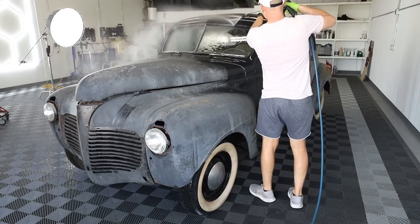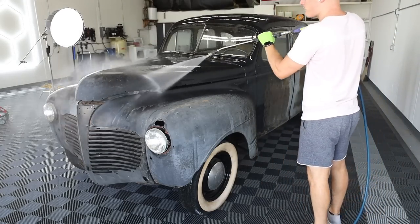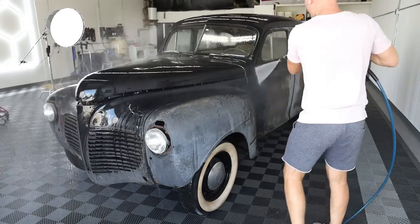As we start to rinse down the car, you could see that beautiful black color come back from 1941. It's really cool to see.